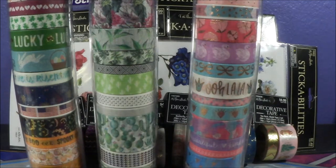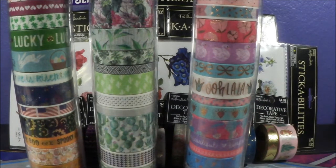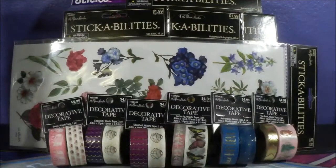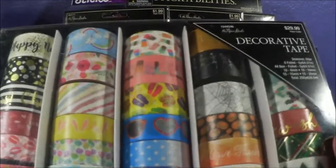And then, I feel like this is never ending, but it's almost done. It's almost done. Okay, I'm gonna have to move some of this just because there's not enough room. Then I bought this. This is huge. This, thankfully, comes in its own case, so I can store them in here, because this is the reason why I have no more room for washi tape.